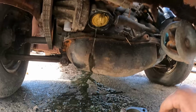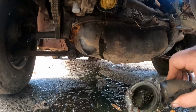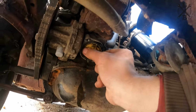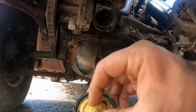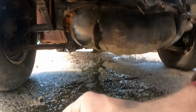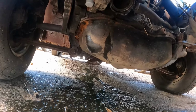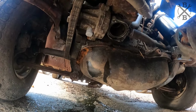Alright, so I wanted to go ahead and pull that thermostat too, so we know it wasn't stuck. That housing's just completely full of old dead ants. That's really gross. But I went to pull the thermostat. It's the original thermostat. It's pretty cool. And it actually had something that kind of resembled coolant in it. It's a long ways from being coolant, but it used to be at one point of time. So that's a good sign.